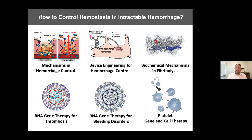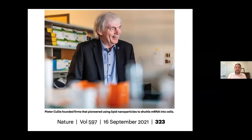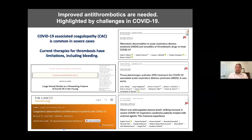And so I'll start by telling you about the work that we're doing for thrombotic and bleeding disorders. These are the members in my lab that have done the majority of the work for this portion of the talk: Li-Jin Zhuang, Amy Wong-Strilchek, and Jerry Leung. And outside my lab, there have been many contributors. I wanted to highlight one in particular: Peter Cullis, who's really a pioneer in lipids and lipid nanoparticles, as highlighted in a recent write-up in Nature. We collaborate closely with the Cullis lab.